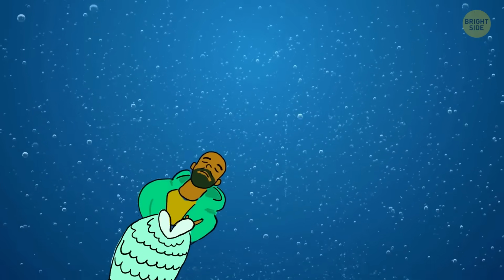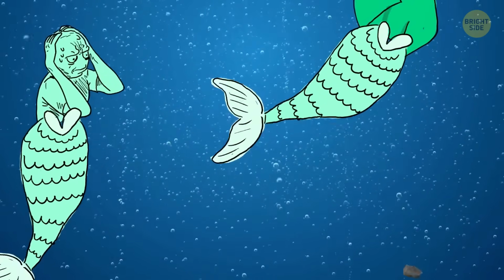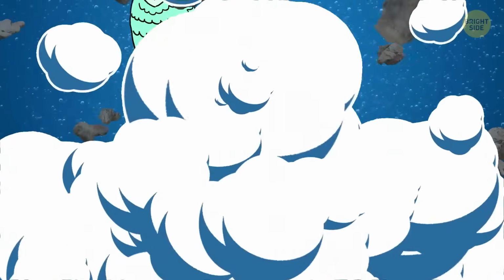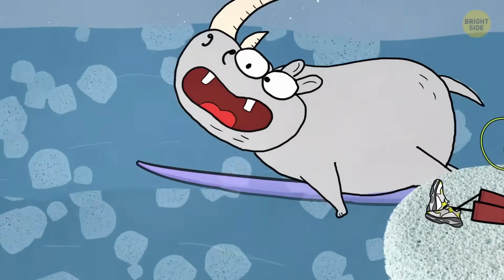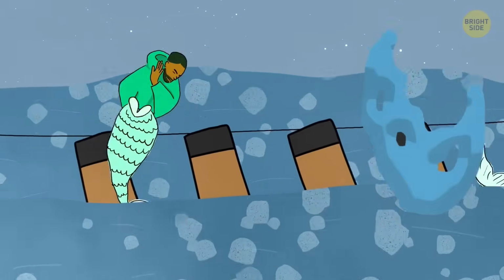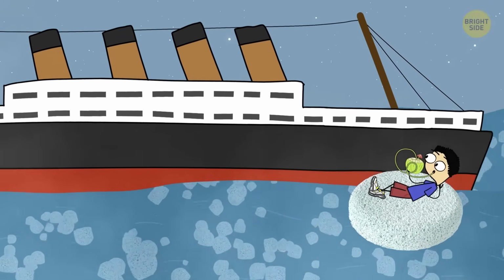A million bubbles appear on the surface. Then you feel something hit you in the leg. Thousands of strange lightweight rocks are rising from below. There are also massive plates among them. People use them as lifeboats. You climb on one of those rocks and look at the ship. It doesn't sink, since all the water is bubbling and pushing the vessel up.